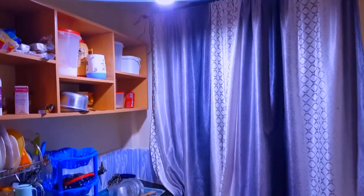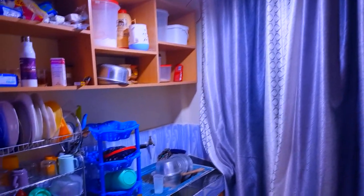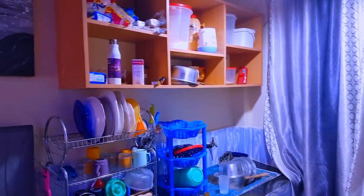Let me turn around the camera. I'm going to show you the whole house. So this is our door. These are curtains. They're very nice. Okay, I love them. I don't know your colors, guys. Which color? But with me, this one I think fits very well. Under the kitchen, that's my bad boy.